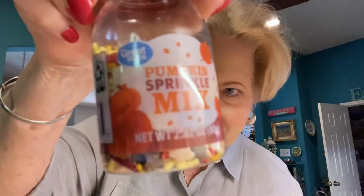This is the pumpkin sprinkle mix. I got it at Walmart, this pretty good sized jar. I think it was $3.88, and the same as this. This is kind of the little gold and silver and white sprinkles, and then it has little pumpkins on the other side.